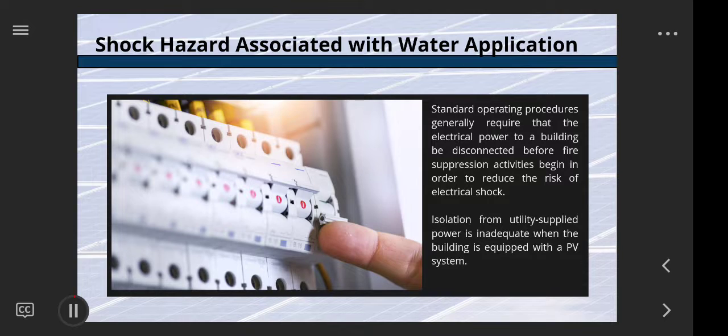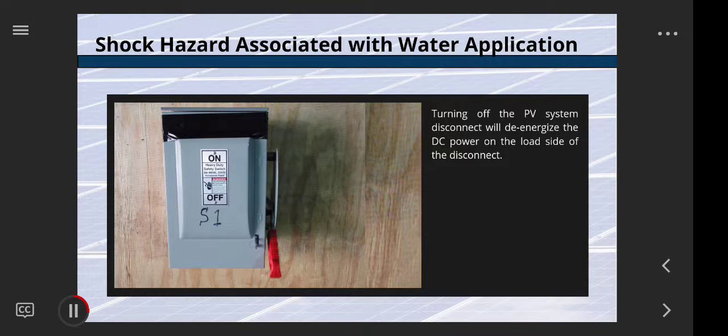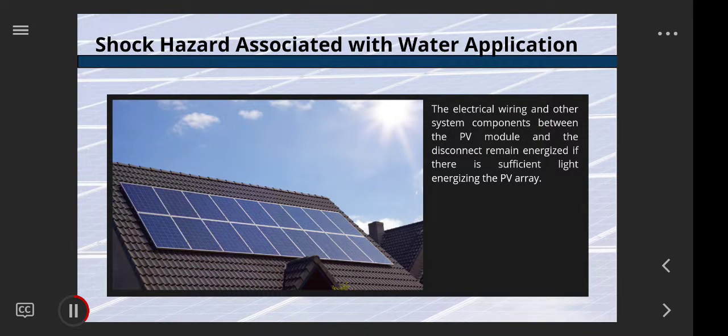Standard operating procedures generally require that the electrical power to a building be disconnected before fire suppression activities begin in order to reduce the risk of electrical shock. The standard process of isolation from utility-supplied power is inadequate when the building is equipped with a photovoltaic system. Turning off the PV system disconnect will de-energize the DC power on the load side of the disconnect, for example, the inverter. However, the electrical wiring and other system components between the PV modules and the disconnect can remain energized if there is sufficient light energizing the PV array.